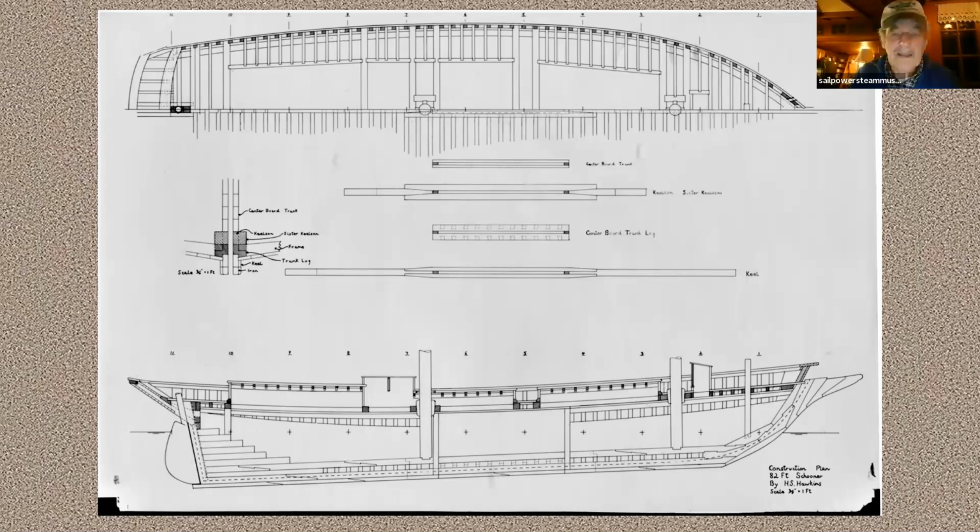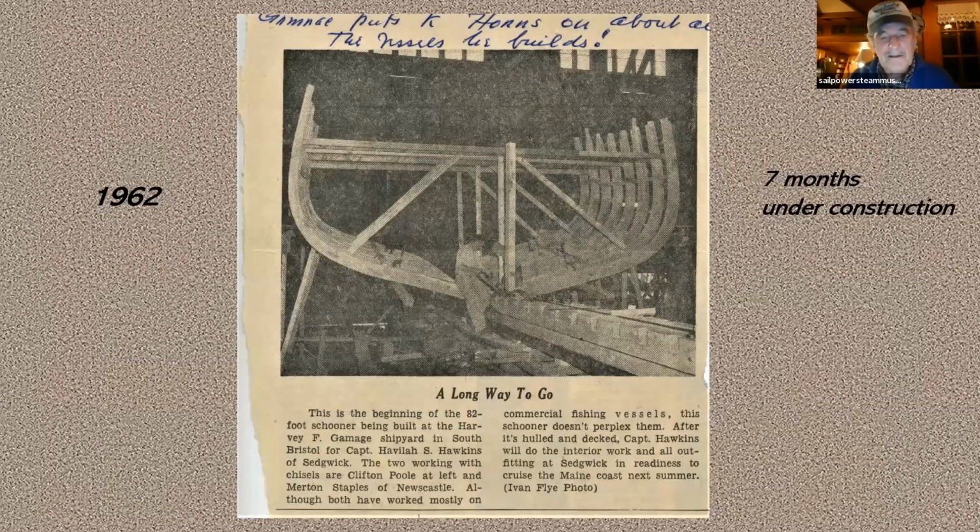And the Mary Day came to be. He went over to Harvey Gamage's yard. Harvey Gamage built an awful lot of commercial fishing vessels back in those days, cranked them out one after another. An amazing amount of fishing vessels built at Harvey Gamage's yard. Well, Bud said, "Harvey, I want you to build my schooner." Harvey said, "Oh, yeah, well, we can do that." And they started, and it took 7 months under construction back in 1962.